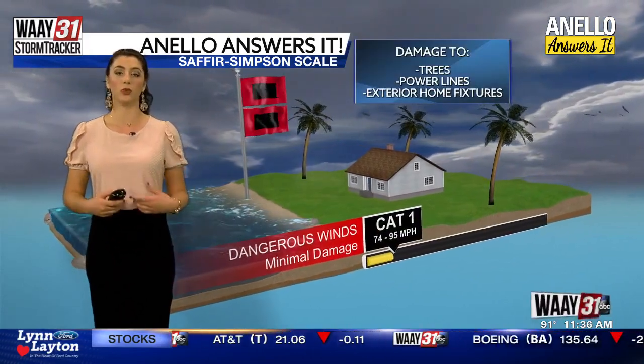WAY 31 meteorologist Grace Anello, and Anello Answers It is back this week, and with the start of some hurricanes forming in the Atlantic and Pacific, we're talking about the Saffir-Simpson scale. This is the scale we use to tell us the wind speed and the size of our hurricanes, and we also use it to tell us how damaging they could be.